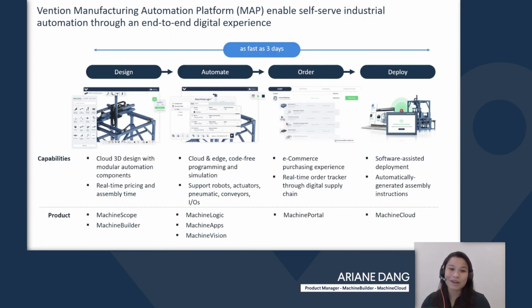So let me describe how Vention works today. We define ourselves as a MAP, Manufacturing Automation Platform. We're based on 4 pillars and 4 capabilities. We start with design. Our users arrive on our website and fall into a software that we call Machine Builder, where they can design with industrial Lego bricks.